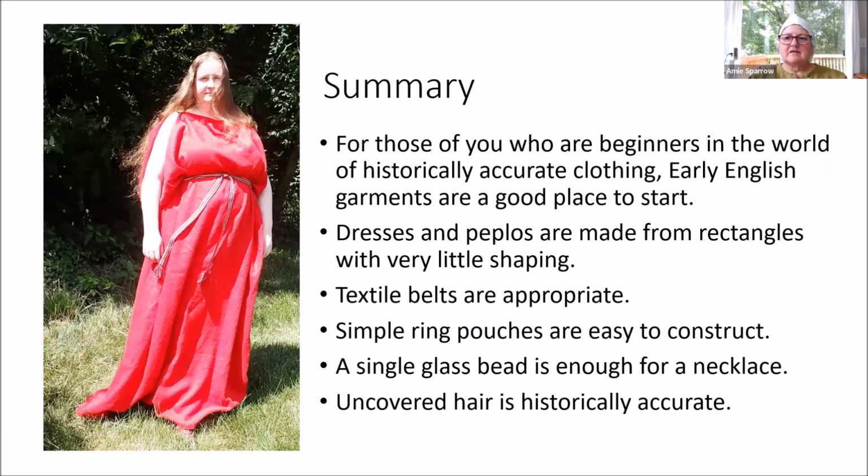So with that, I just want to reiterate, for those of you who are beginners in the world of historically accurate clothing, early English garments are a good place to start. Dresses and peplos are made from rectangles with very little shaping. Textile belts are appropriate. Simple ring pouches are easy to construct. A single glass bead is enough for a necklace, and uncovered hair is historically accurate.